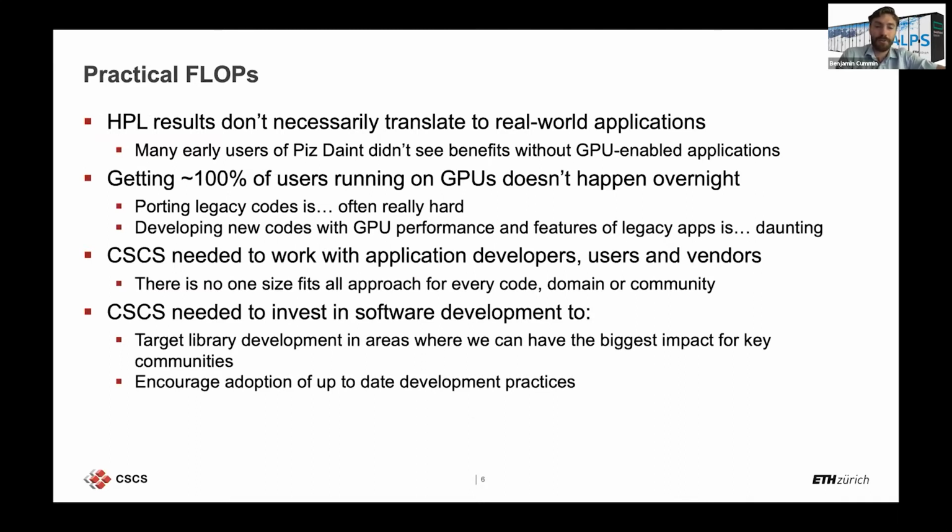So it takes a long time to get a significant proportion of your users running on GPUs, because porting applications is really difficult, and developing new applications from the ground up that are really targeted at GPUs is also very time consuming, because these old legacy applications have a lot of features that you have to implement before you provide a useful service to your users.